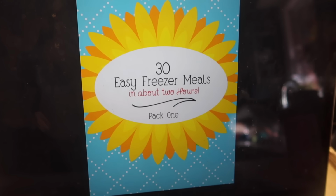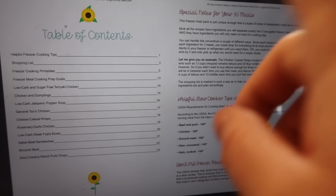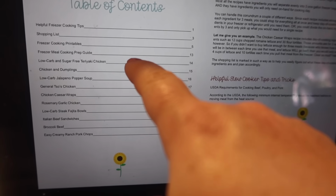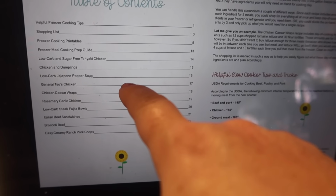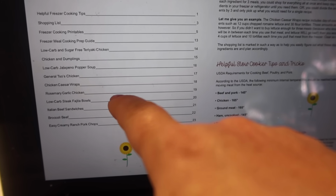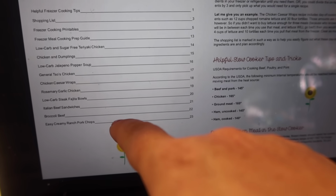So here is my pack 1 of 30 easy freezer meals in about 2 hours. We have the intro and table of contents. We're going to be cooking up low carb and sugar-free chicken teriyaki, chicken and dumplings, low carb jalapeno popper soup, General Tso's chicken, Caesar chicken wraps, rosemary garlic chicken, low carb steak fajita bowls, Italian beef sandwiches, broccoli beef, and also easy creamy ranch pork chops.